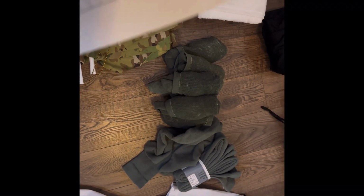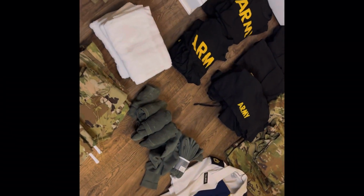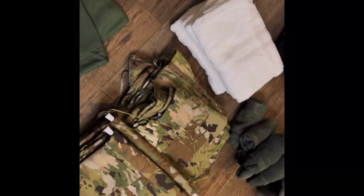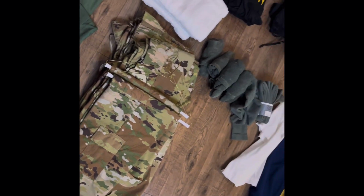Boot socks. It says you need to have 7 boot socks. I have like maybe 9 or 10 pair out here. You need your black dress socks for your ASUs, which I don't have out here. You need bath towels, at least 4 bath towels. Trousers, 4. So I have 2 summer bottoms, and I have 2 OCP regular bottoms. Like I said, I had those taken to the dry cleaners.